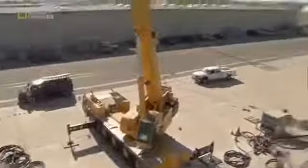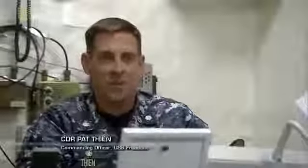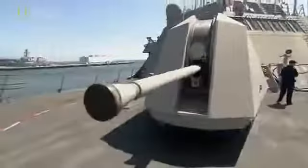Freedom's crew must wait out the weekend before they know if they can return to the firing range to complete their mission. There's always a time crunch. There's some risk to accomplishing our mission all the way, but right now we can't complete the mission without the guns being fixed.